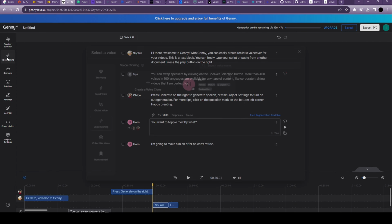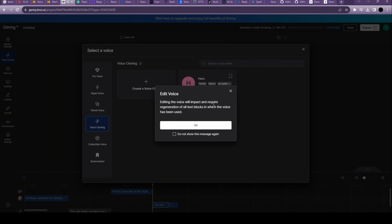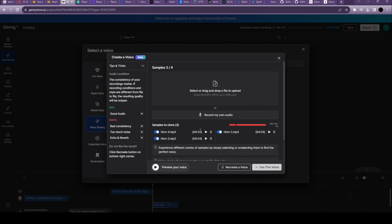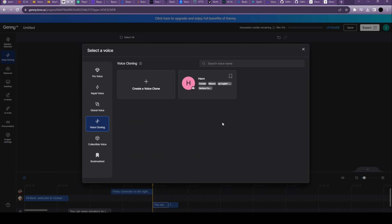I'm not even going to comment. Regenerating doesn't do anything. Okay, so I think LOVO's voice cloning is very interesting. You can see I have Horn here as a female mature with Great Britain English. Her tone is serious and confident. This preview is actually somewhat realistic. It doesn't sound like Horn, but it's a good AI voice.